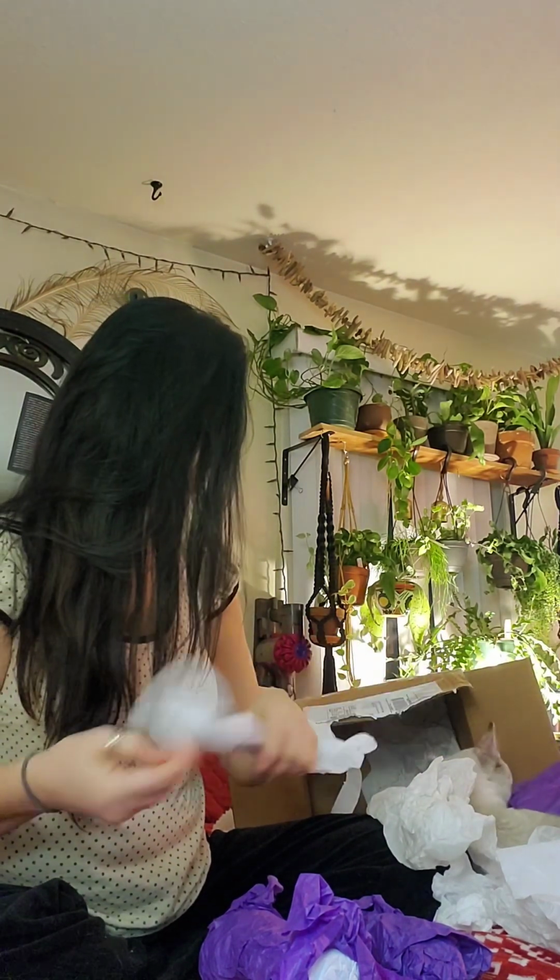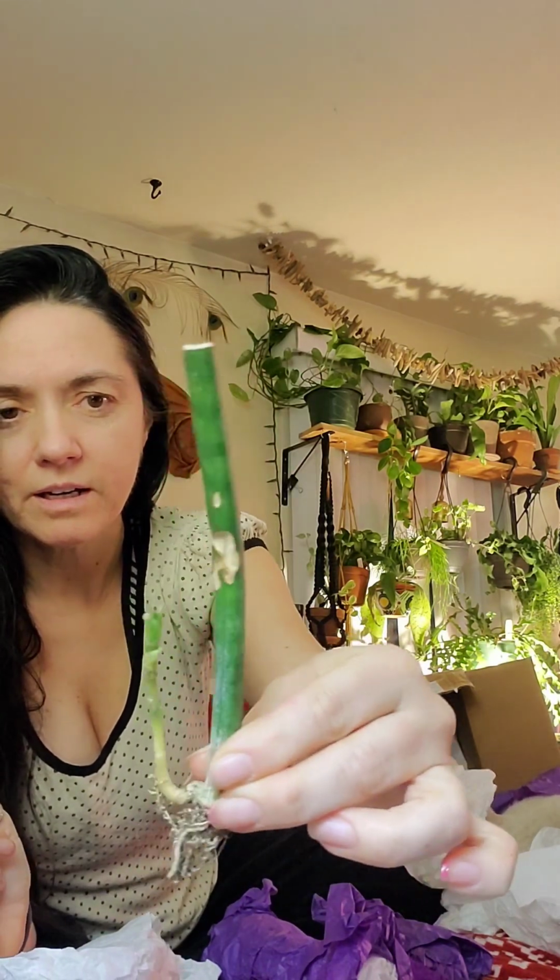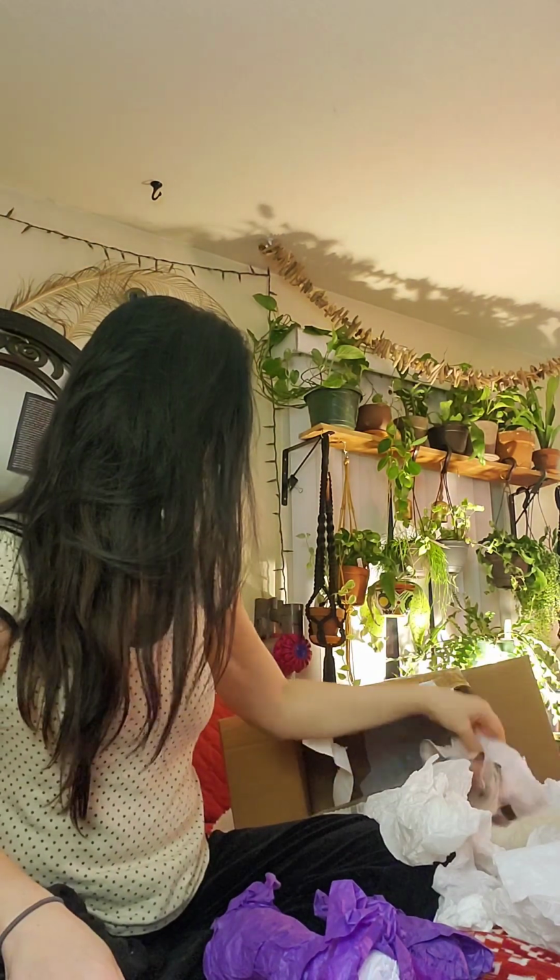I'm just going to put paper on Loki because this is exciting for him. I think he sent me a cylindrical Sansevieria, and I will have to ask him if that's what that is. I know there are so many different types of Sansevierias that I'm unfamiliar with. This looks like a cylindrical. However, I'm going to ask him on that. So I got that. Here you go, Loki.